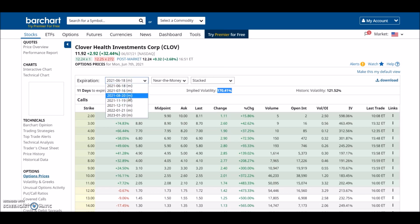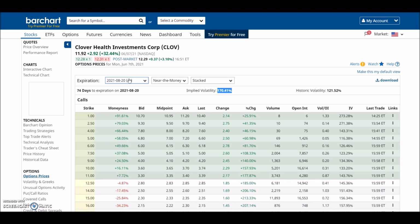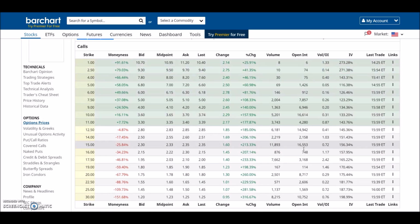But if you want more time and you want to be more conservative, I would say go with the August 20th expiry date, which will give you 74 days to expire. And look at the open interest here. Also, there are 16,000 call options waiting for strike 15. So they are predicting that this thing will go to $15. 15 plus 2.3 is 17. So the break even is $17, and they expect that by August it will go there.